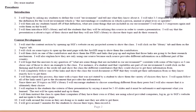get their information from. Completely follow some of the links to the exact endpoint where the Word document or PDF or PowerPoint will pop up, so they know exactly how they're going to get their information and when to stop clicking links. And repeat this process a couple times with some different topics just so every student understands. Since there are 50 topics, I suggest that you encourage your students to choose something different from their peers, but ultimately it could be their choice if that's what you decide as their teacher.